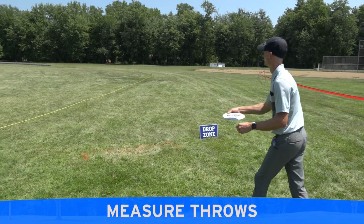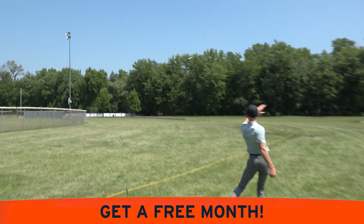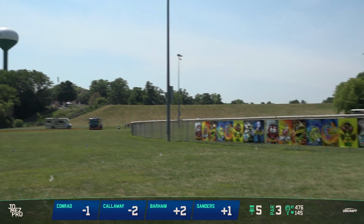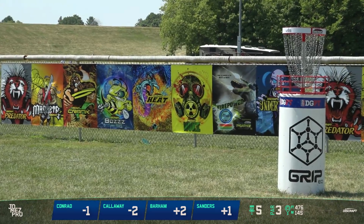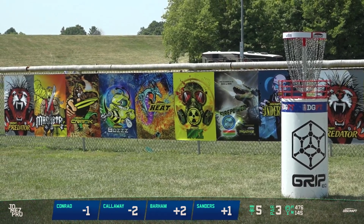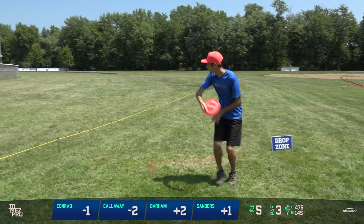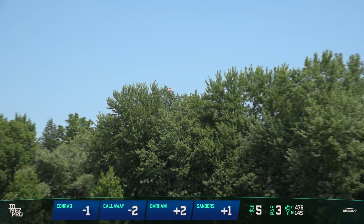Sure. But how much harder does the elevated basket make this hole? I think it really affects the green. I think it's easier from the drop zone with the elevated basket because you can see it. Sure. You can visually see it from the tee pad and the drop zone. But putting with this open field, it can get breezy and it can make that green difficult.